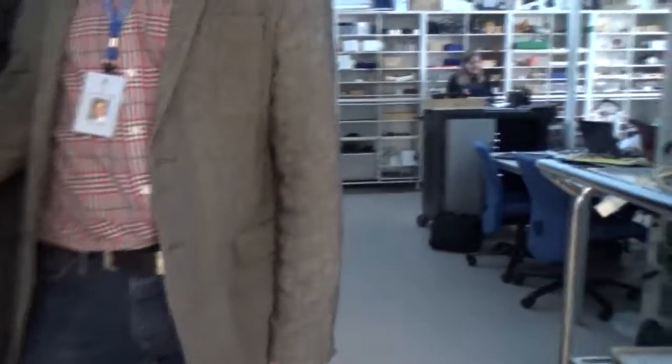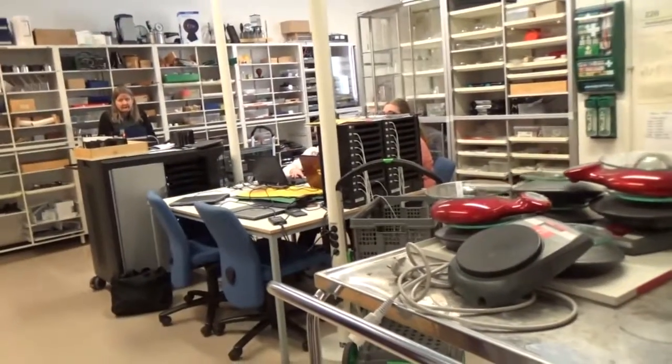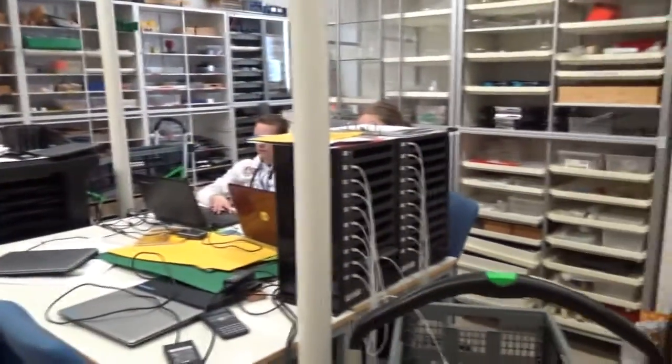This is actually some teacher trainees preparing the lessons. I think, or I hope, they are preparing some lessons. And this is all the stuff we use as our practical student work.